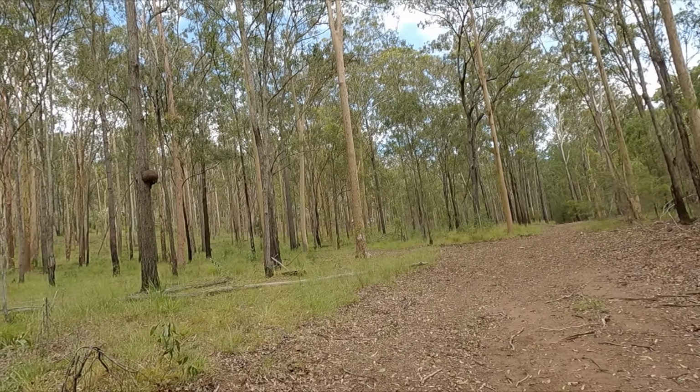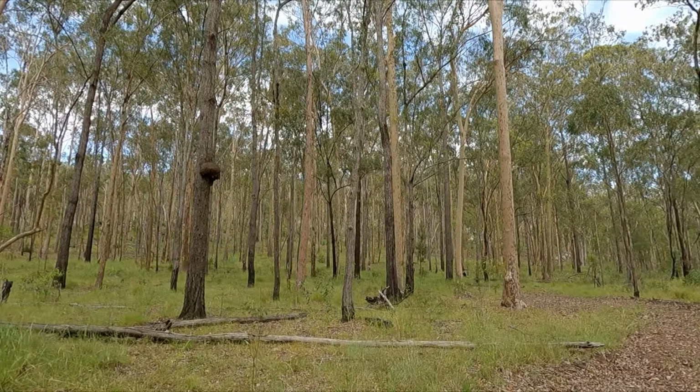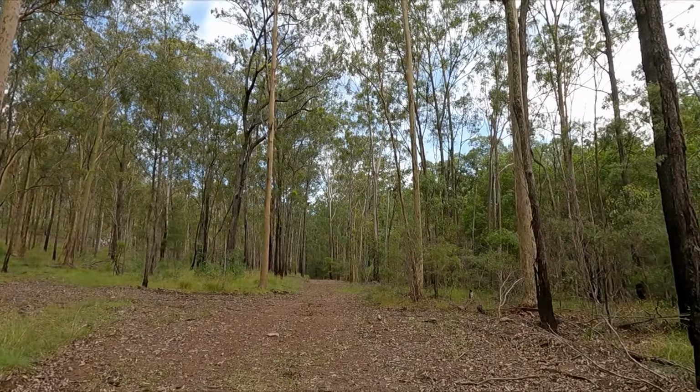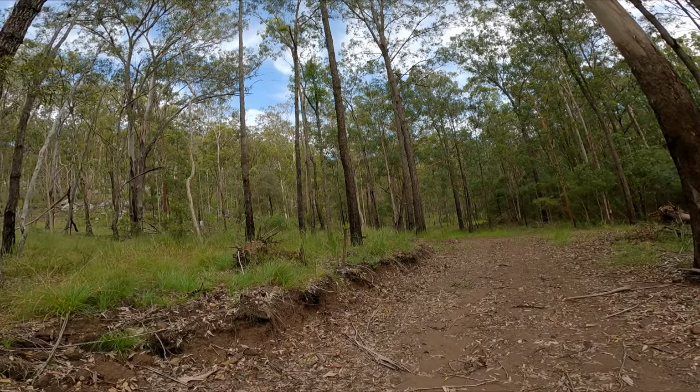Once you get past the creek crossing, it's a pretty uneventful walk along a fire trail. I mean, you could make it more eventful if you wanted to wander off the trail and become one with the wilderness, but for the purposes of this video, we'll stay on the fire trail.